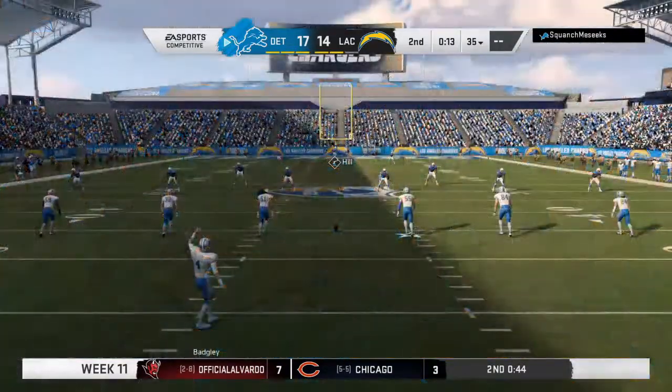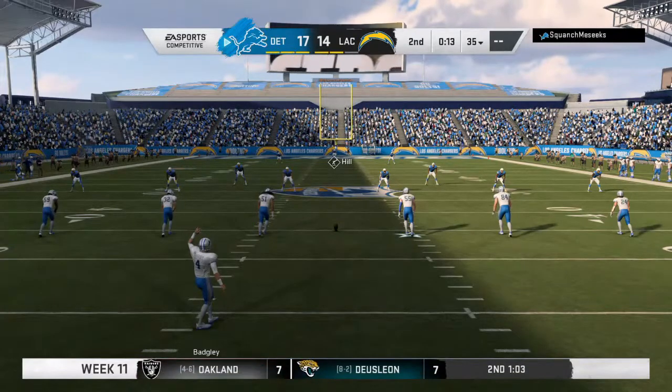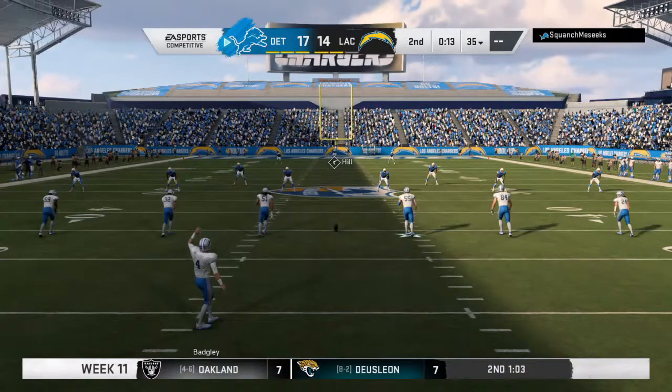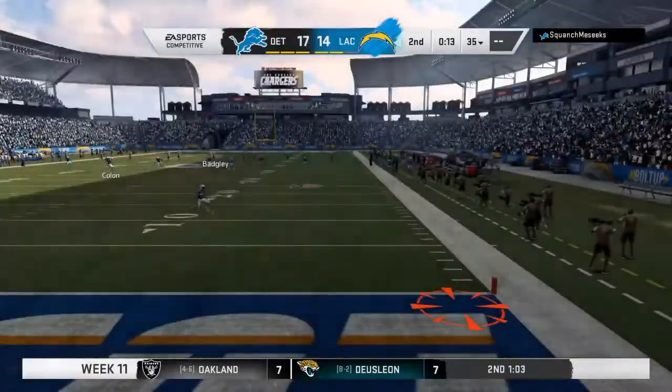Chargers 14. Mike Badgley set to kick off. Following the touchdown, Badgley out there to kick it away.